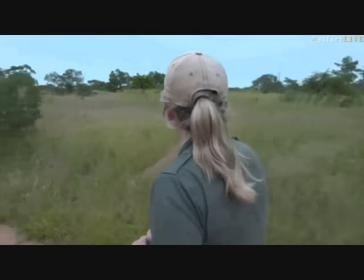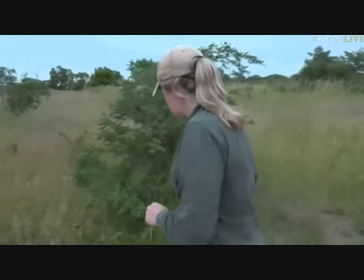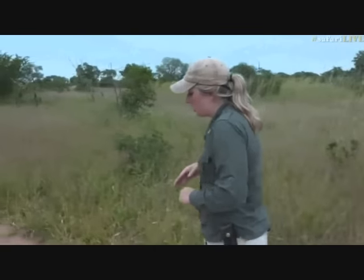Now, what we're going to have to do for the moment is, I haven't seen one insect yet, not even a spider. I think it's a bit too early and a bit too cold for them. But possibly as the morning warms up, we're going to find some interesting little things. And we're just going to have to keep on marching along until we pick up a track, because at the moment we haven't seen any lion tracks.